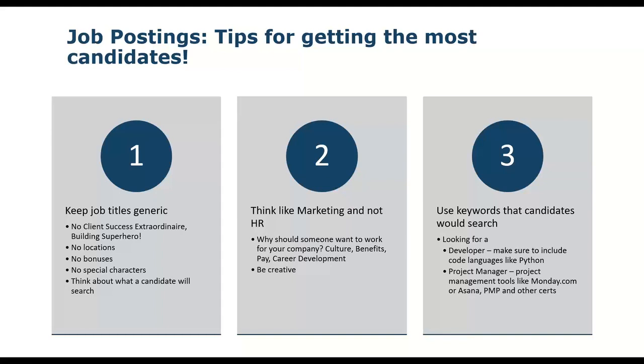And then again, back to the keywords that candidates would search. Make sure that you're putting that stuff within the actual job posting. So if you're looking for a developer, you make sure that the languages are out there, like Python or SQL, anything that you would want to make sure that a job seeker could find. For a project manager, make sure they have a PMP certification. Put those types of things directly into the job posting, because that will help from a search optimization standpoint with the job boards.